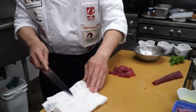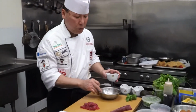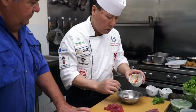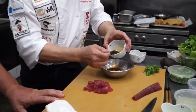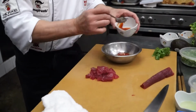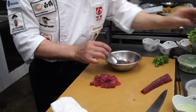I'm making a sausage. My sauce is very simple. Sweet and sour, three times. One, two. That's just a sweet and sour paste? Yes. And two soy sauce. One and two. One sriracha. Ooh, too much. One. There's never too much. No, it's enough. Okay, good.